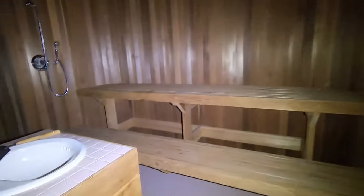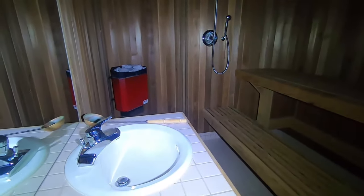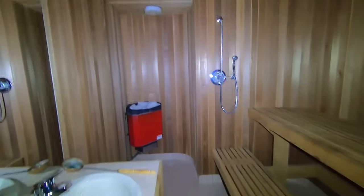Yo. Yo, Terry. Terry. Look. Another sauna. There's another one. Well, this one's got a sink too. This one has a sink too? Yeah. The one upstairs did. I was like, I've never seen that.